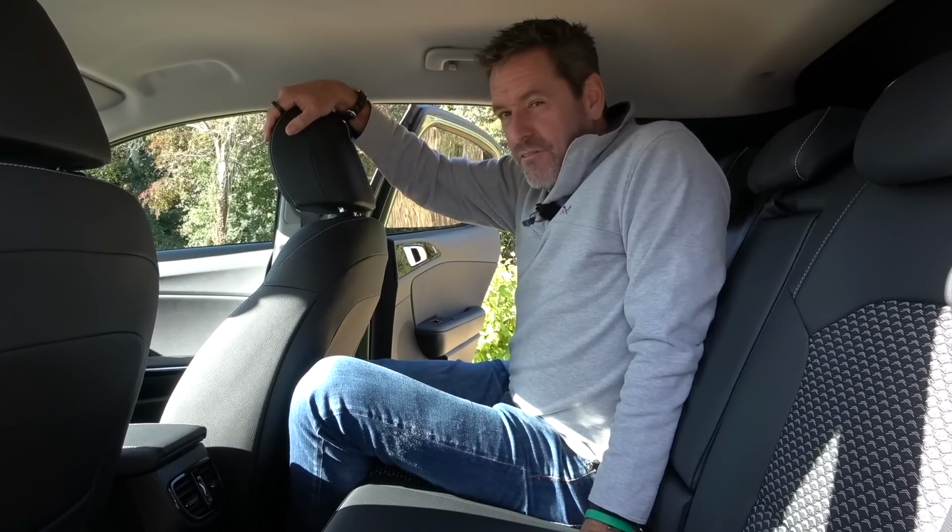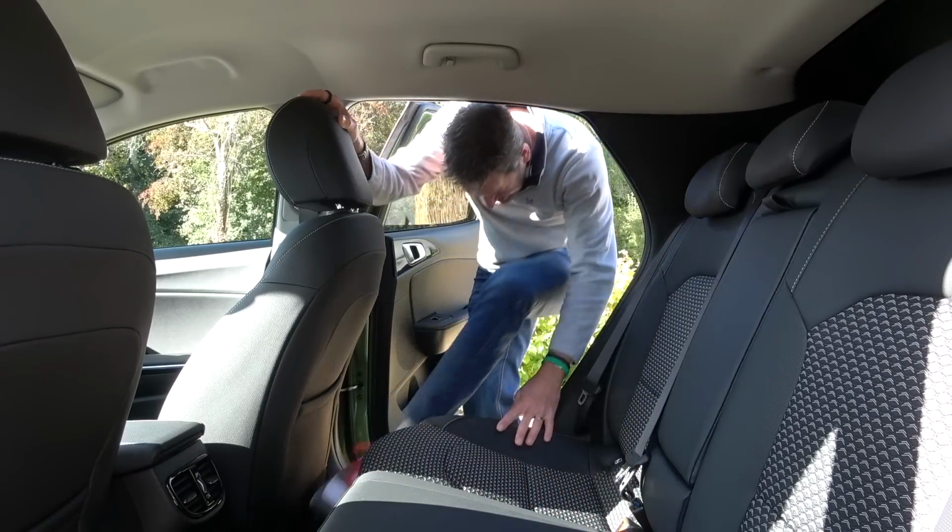Let's jump in the front. I've got a new technique. Look, leg out that way. Genius.